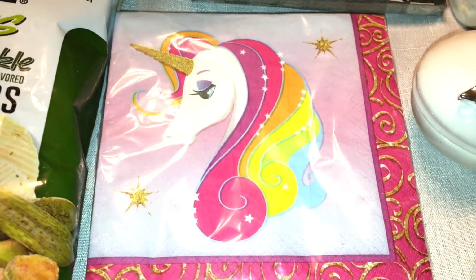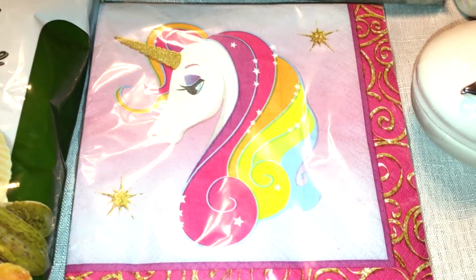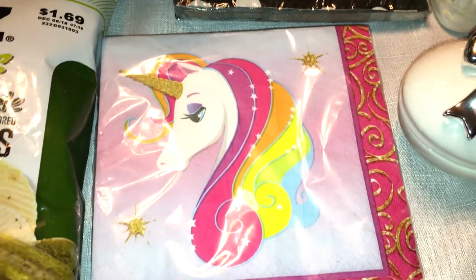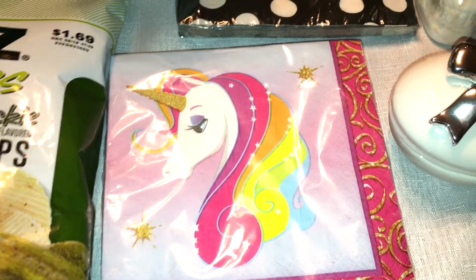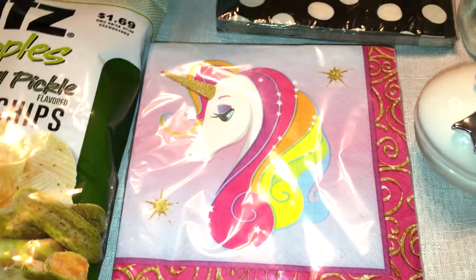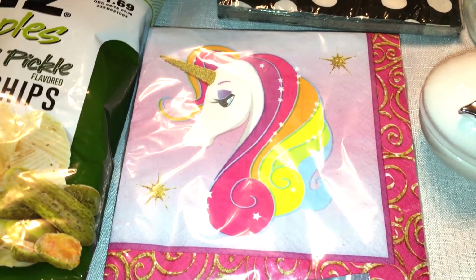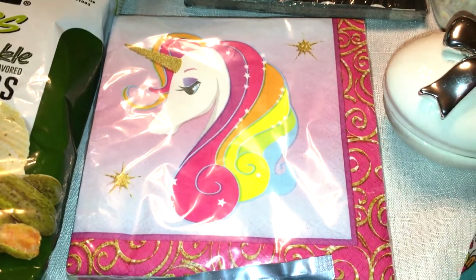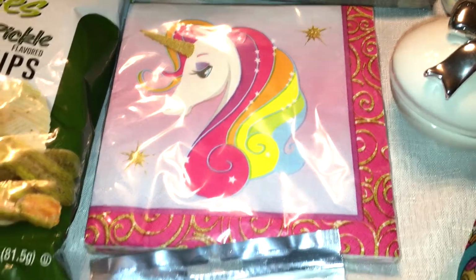We love anything that's mermaids and unicorns and all that. So cute. They had tons of other party supply items as well, and I did take a lot of photos of those. They are really up to their game when it comes to the party supply section lately at Dollar Tree, so I will have that at the end as well.